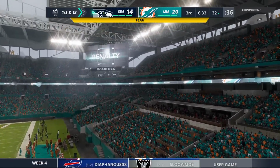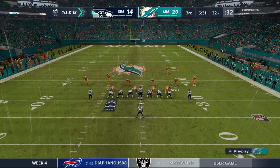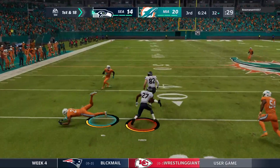That one whistled against a big right tackle. You'd think being able to fire out and block, it'd be a lot easier to not commit a holding penalty. But it's tough to keep those guys right in front, isn't it? They'll go again with Dobbins.